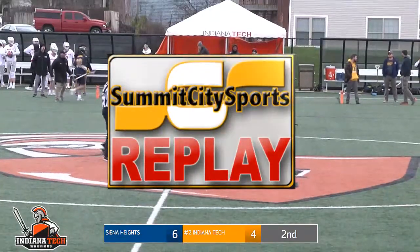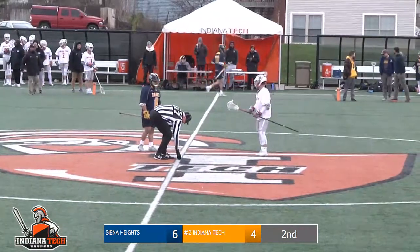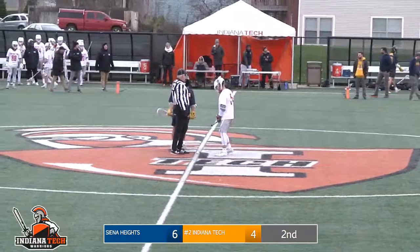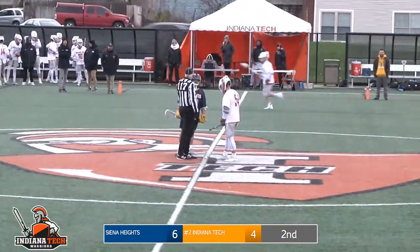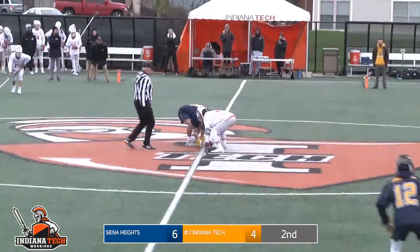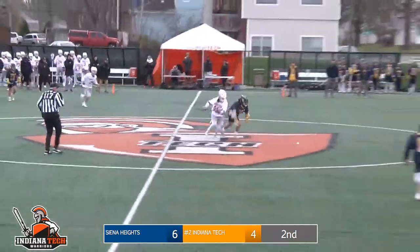And he is loving that one, as he should. Tech building the momentum here going into the half, as that is goal number two for Ryan.